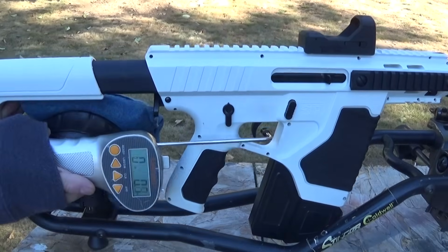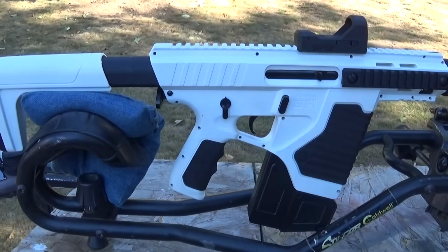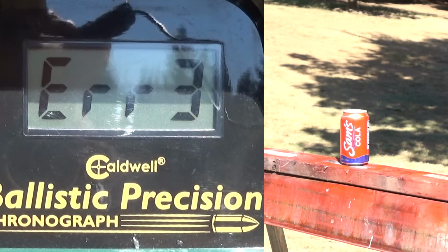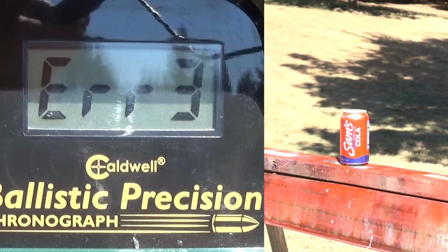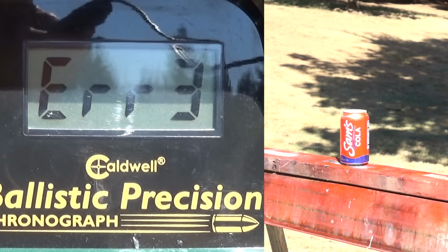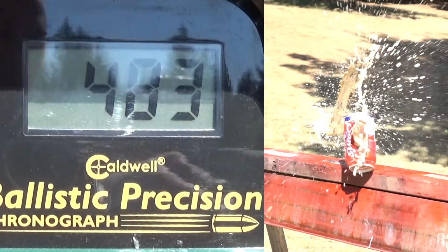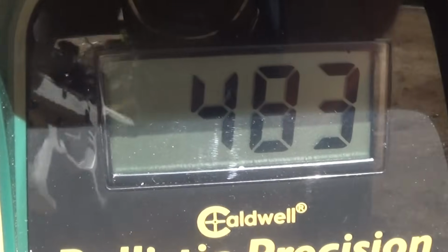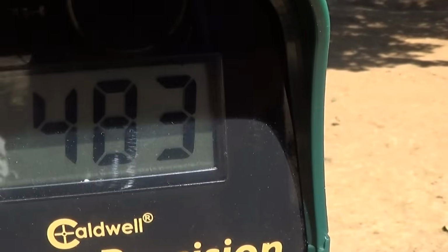Here's a trigger pull test. A little bit under 4 pounds. And I couldn't get my chronograph to work with the BBs, but I did get it to read the FPS a couple times. Wow. That says 483. I know there's a lot of glare around here.